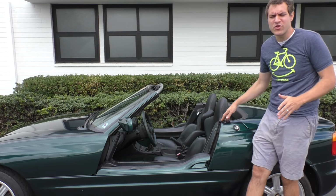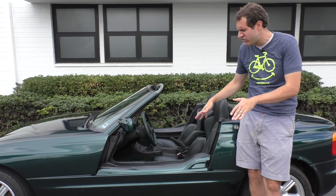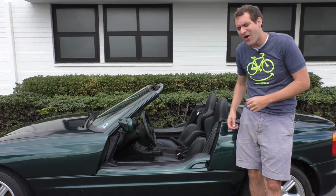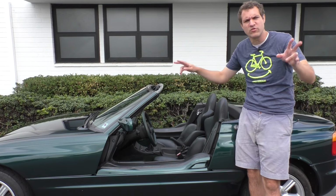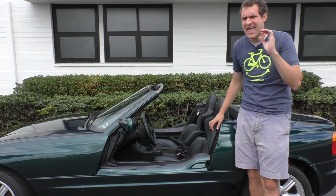Okay, so I'm going to start where you obviously want me to start, and that would be with the doors. Yes, the doors retract into the body when you want to get inside the car, and yes, they come back up when you want to close them. I'm not really sure why they did this. They were trying to be cool and different, and they succeeded.